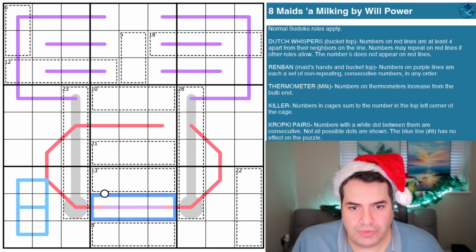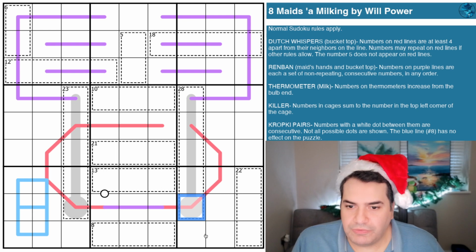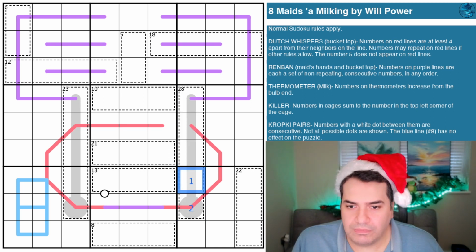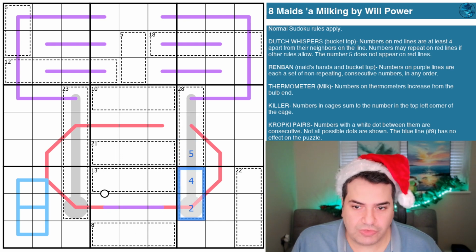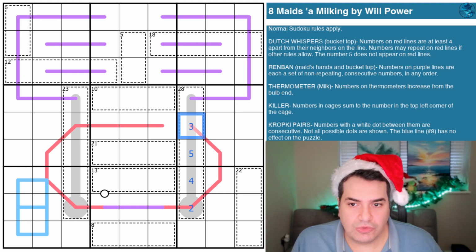What else do we know? Thermometer, that's the milk. Numbers on thermometers increase from the bulb end. For example, if this is a 2, this cannot go back down to a 1 because it has to be increasing from the bulb end, which is here, all the way towards the top. Think of it as a purely physical thermometer. So you go 4, 5, they don't even have to have regular steps between one another. But again, you cannot go back down to a 3 because that would break the rule of thermometers.